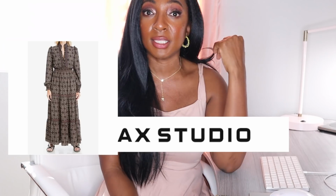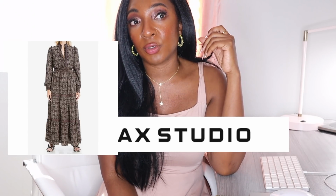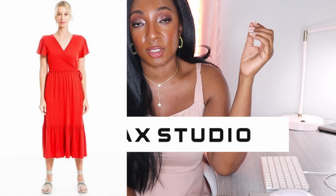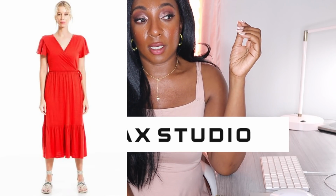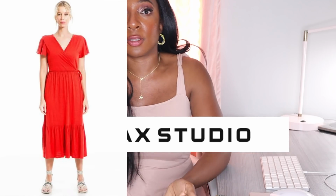If I can't find a specific style of a Mac Studio dress or know when it came out, I usually won't pick it up because, like I said, there's just so many people selling it. But I love selling their dresses. That's really all I pick up from them. I used to pick up some of their tops and their pants, and they would just sit for years. I'm not kidding, years, and I would just end up donating them or auctioning them off for $1. But I love selling their dresses.